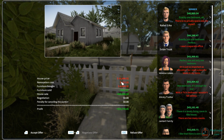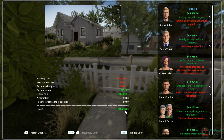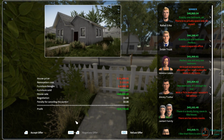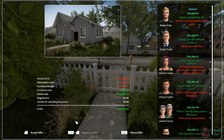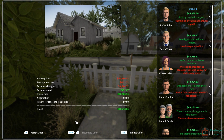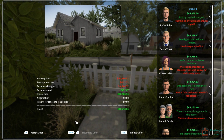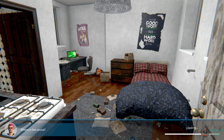So total cost, sold some of the old furniture, picked it up, ended up with a nice profit of just shy of $11,000. We have not got the negotiation skill, so we're just going to go ahead and accept that for our first sale. Once you get the negotiation perk, then you can get a couple extra bucks. But we're just going to be happy with this for sale number one. Accept the offer. Good for us. We win.